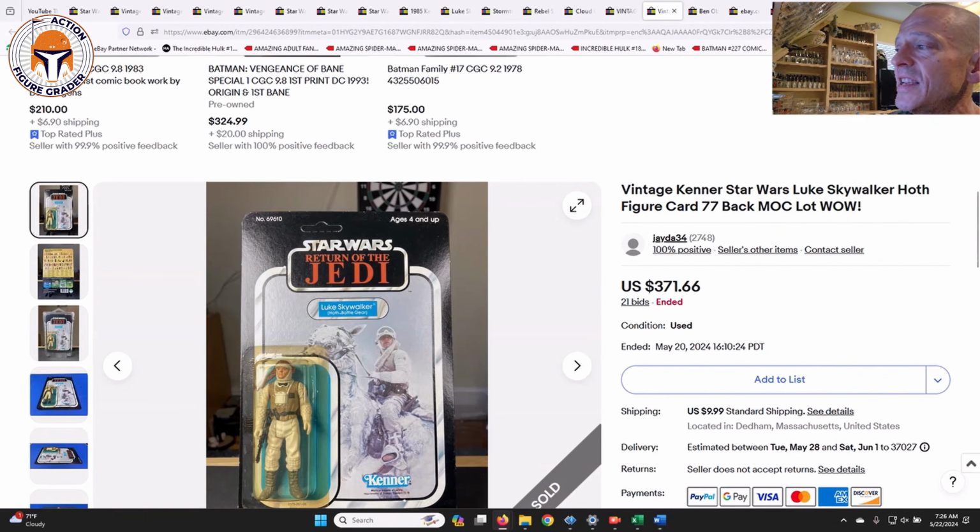Next up was a 77 back Luke Skywalker in his Hoth battle gear. Obviously yellow blister, but this one I think is like a yellowed 80 overall. Unpunched, no price sticker. Blister looked really nice, no cracks. That one sold for $371. So Return of the Jedi Luke Hoths are very pricey, whether they're yellowed blister or clear, especially clear blister. I just find it almost impossible to find a clear blister.